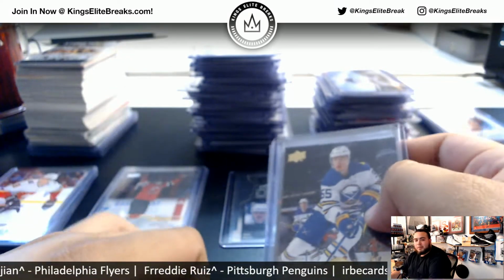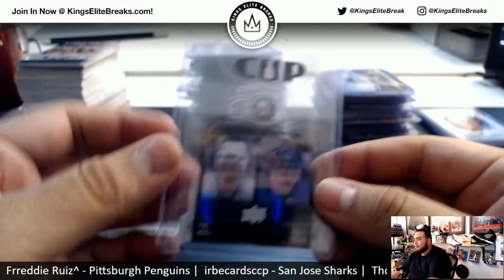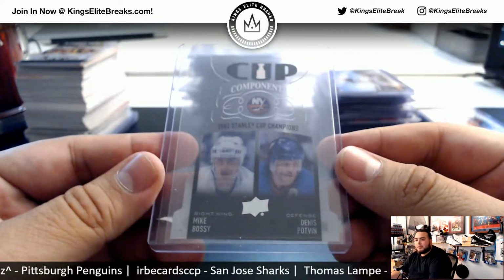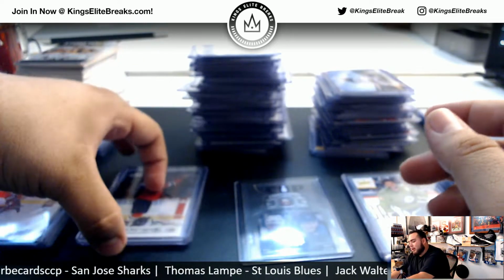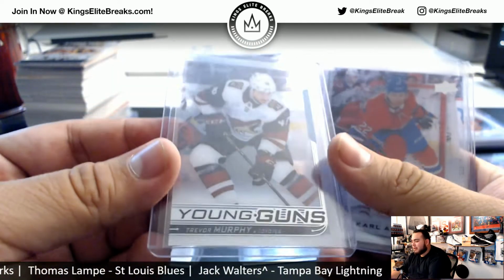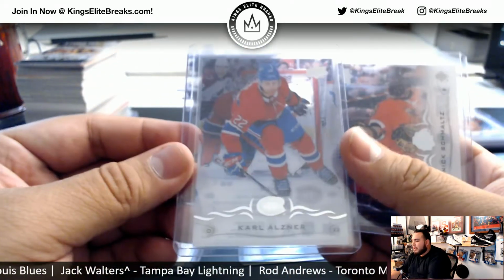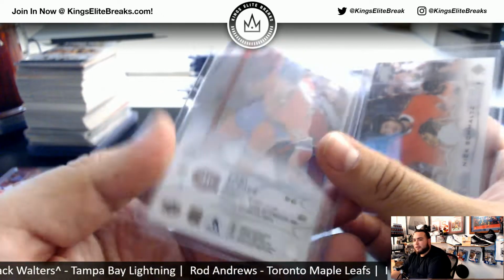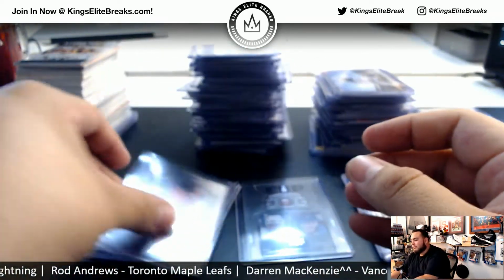We did get a Cup Components, which was for the Islanders. Right here, Stanley Cup champions, Mike Bossy, Denis Potvin, that went to the Islanders, and Dylan. Here were some clear cuts, of course. Will Butcher, we had a Young Guns clear cut of Trevor Murphy for the Yotes, going to Freddie. Carl Asner for the Montreal Canadiens, and a Nick Schmaltz clear cut right there.